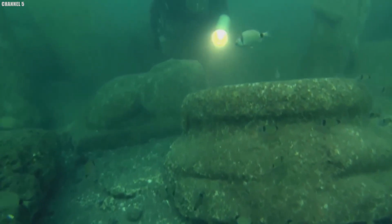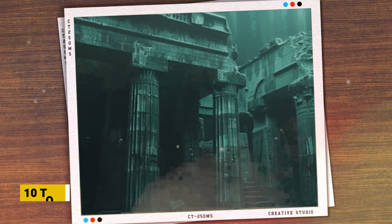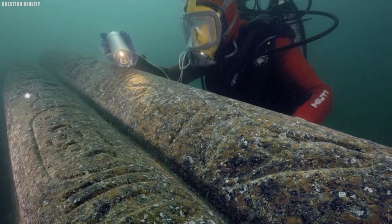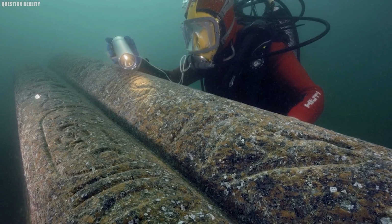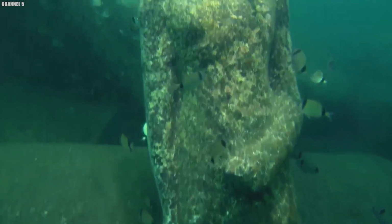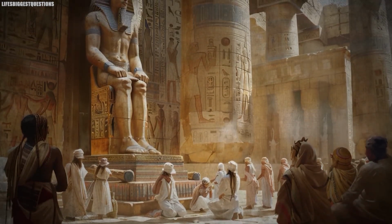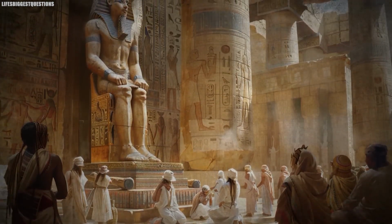The temples were constructed mainly from limestone and granite, using massive blocks that could weigh up to 10 tons each. These materials were chosen not only for their durability, but also for their beauty, essential for such culturally and religiously significant buildings. The intricate carvings and hieroglyphics on the temple walls served both decorative and narrative purposes, telling the stories and rituals associated with the deities worshipped inside.